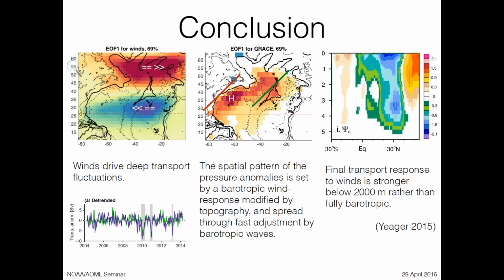And Steve Yeager goes on to say that it actually creates a depth-dependent structure anomaly in the overturning, so that you have an anomalously strong overturning below 2,000 meters, so that most of that transport anomaly ends up in the lower layer, 3,000 to 5,000 meters, rather than depth-independent below 1,000 meters. And that this pattern gets set up by the wind anomalies and then is spread quickly along bathymetry through some sort of fast barotropic wave adjustment. Okay, that's my conclusion.